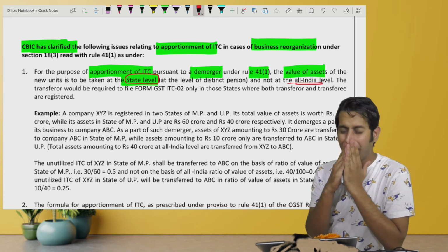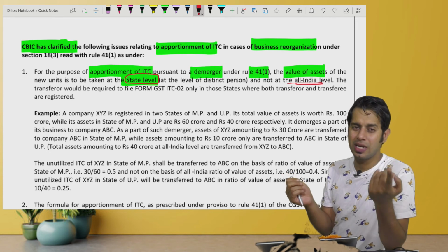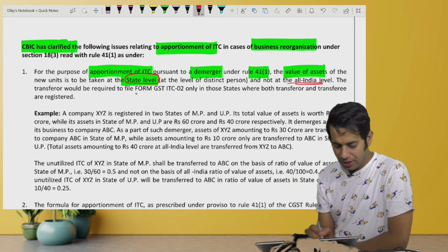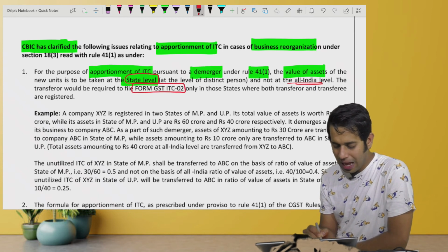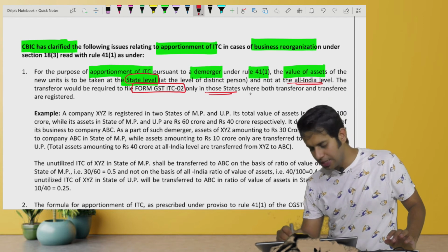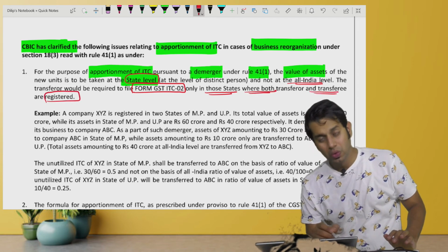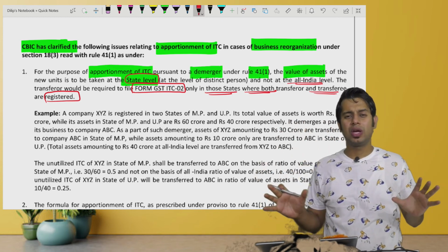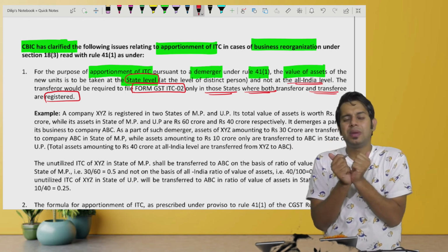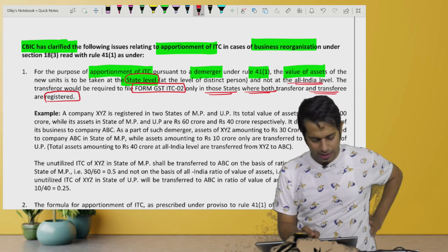Say, you may have business at 10 different locations, I don't care. Demerger can happen in one state. So take that particular state only. The transferor would be required to file form GST ITC-02 only for those states where the transferor and the transferee are registered. You may be doing business from 10 different states, I don't care. Where has the demerger happened? In that state only you apply this rule. Don't apply for entire India.